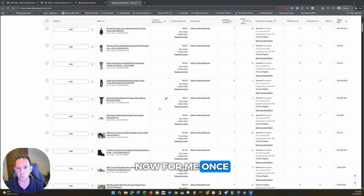Now, for me, once you've scaled up to a point, you can use a prep center that will actually receive the items, prepare it to be sent to a customer, and ship them directly to a customer. It's an FBM prep center. Most prep centers are FBA in that they're sending it to Amazon. And I'll go into more detail why I prefer FBM versus FBA.